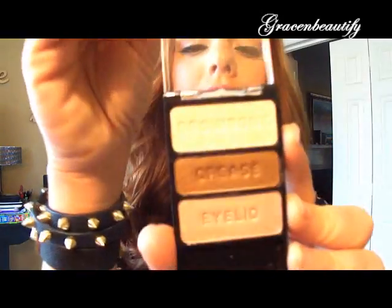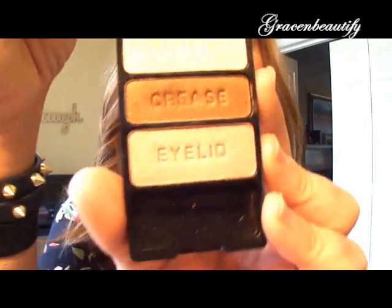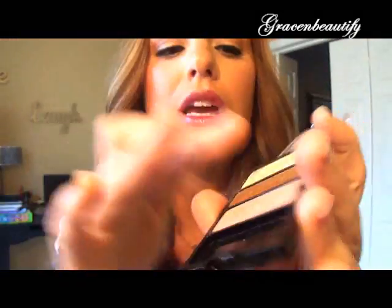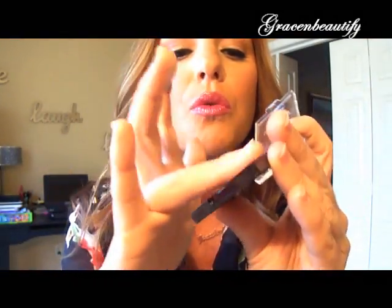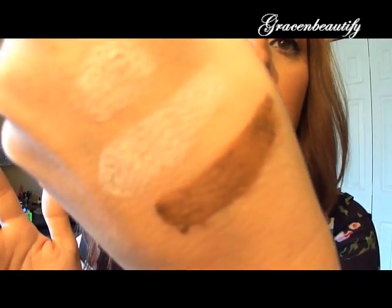They had the big palette for $5, but I wanted to try the smaller one before I got the big one, and this one was, I think, $2. It's called Walking on Eggshells. And it is just absolutely beautiful. Just gorgeous. I don't know if you can see. Just look at that pigmentation. It is just beautiful.